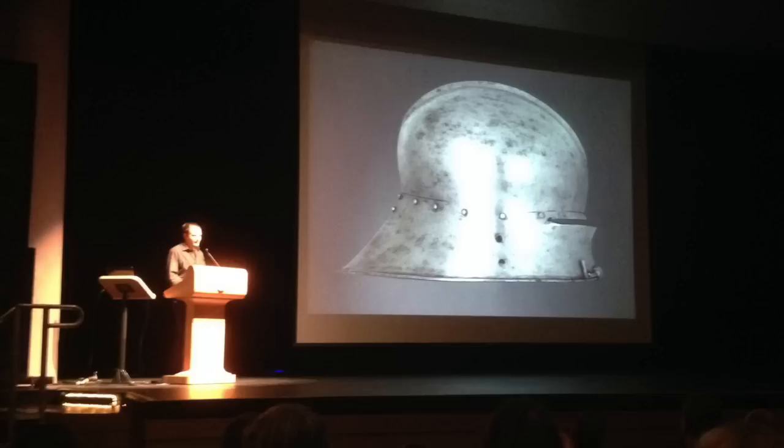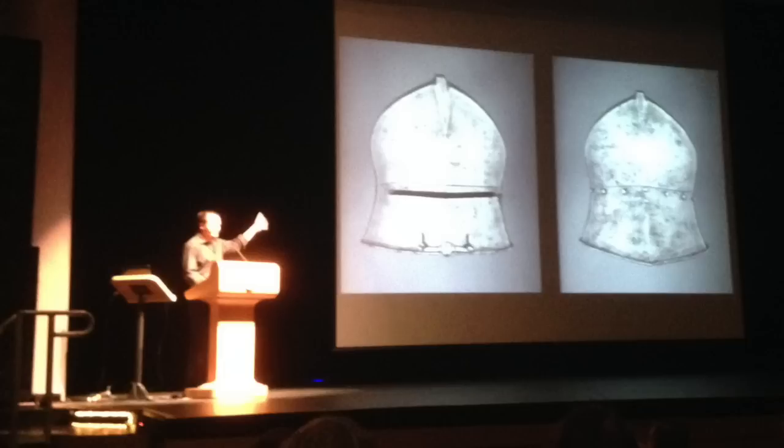This is a really nice South German sallet. Compared to the first one, the shape is extraordinarily refined. It still survives with something of its original finish as well. Incredibly smooth, incredibly bright, polished, beautiful surface. Ignore that roller, incidentally. That roller was put on later when the helmet was converted for use in a particular kind of joust. But it's originally a field helmet, if you just kind of erase the roller in your imagination. I'd do it on Photoshop if I knew how to do that.